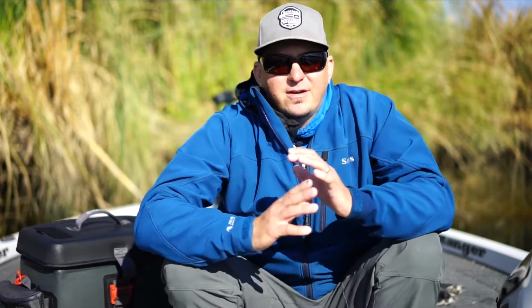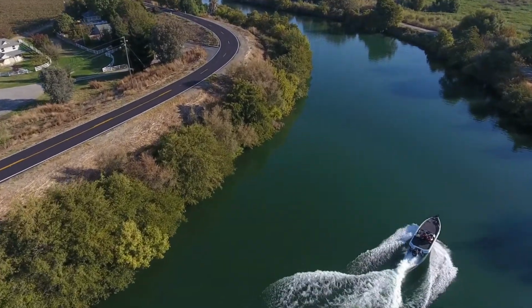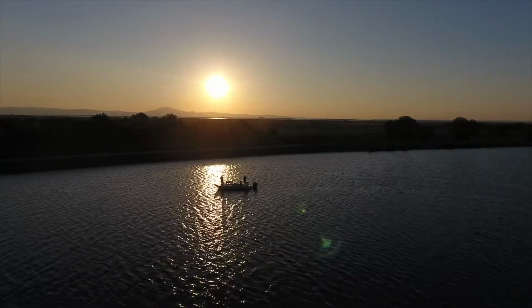The California Delta is an amazing waterway. There's 1,200 miles of navigable water out here. You're going to see today we're going to fish everything from kind of a wide open marshland to the back of a residential area.